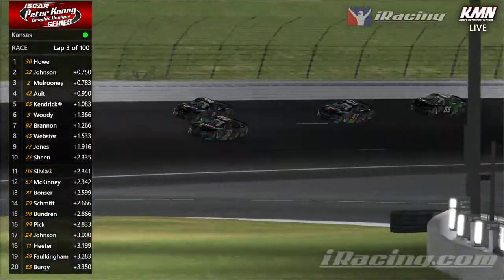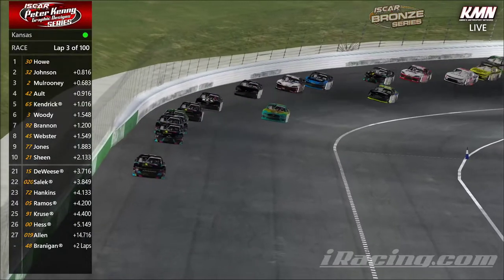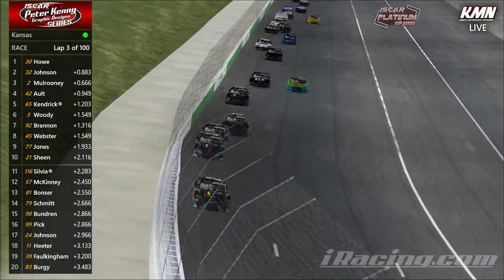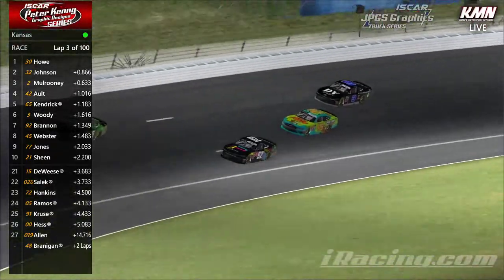And your pole sitter, the number 30, Dominic Cole, is doing it best. He's pulled away by at least three-quarters of a tenth on the lead. Whatever the heck I said there. Looking right behind, this Webster, and by the looks of it, Cole Woody, and he's going to use the low side, trying to slide right in front of it.